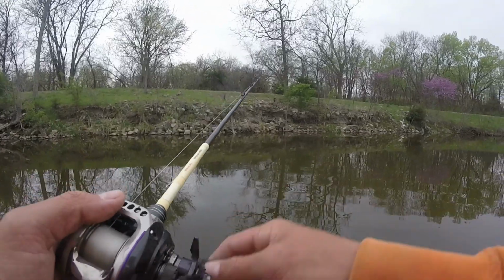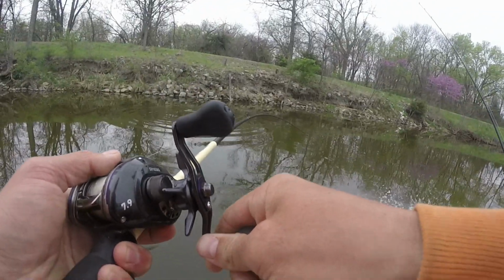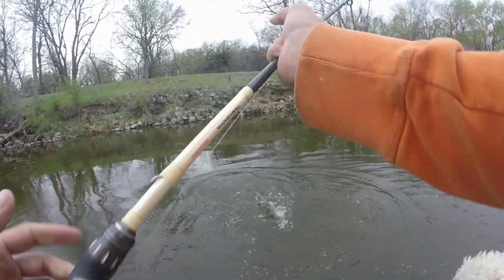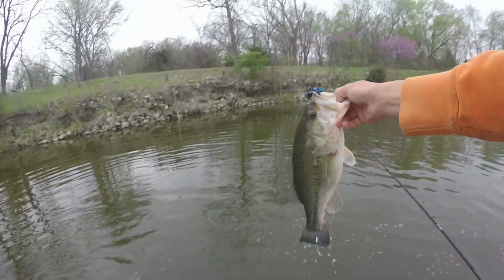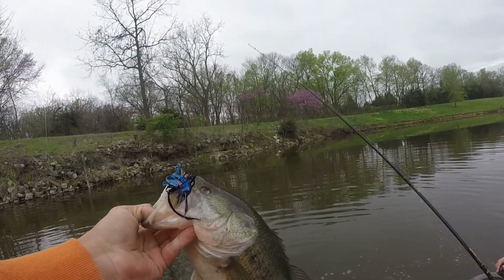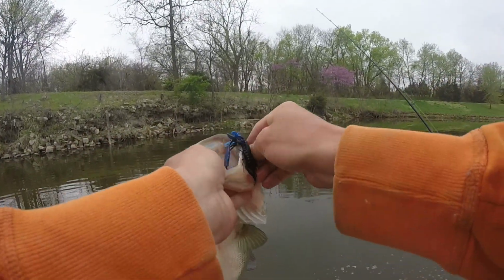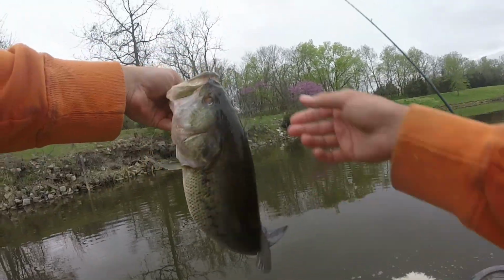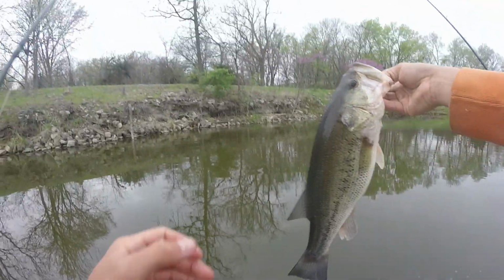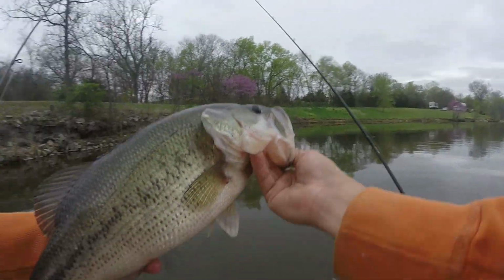Oh, just tell him to pick it up. There he is. Is that a good one? I don't know. He's fighting hard. Yeah, decent one. Oh, yeah. There we go. Thank you. All right. Oh my gosh. Its eye is totally gone. Wow. I fished this pond for years. I probably caught him in the eye when I was 12. Yeah, 12 years old or something. No, probably a few years ago. There you go, Scout. He says he's hit me with his tail.